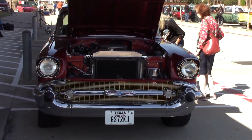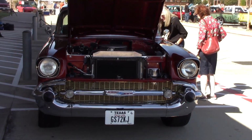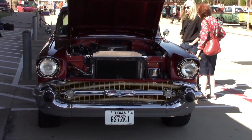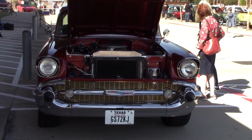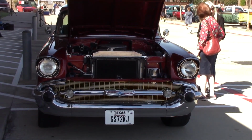It's great. So is it for sale? No. You just bought a car. I know. I'm trying to help the man out. I'm trying to get Don to know. No. This one's not for sale. This will probably remain in my family.